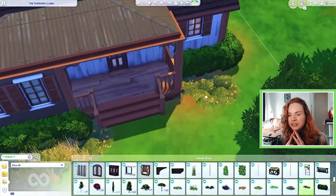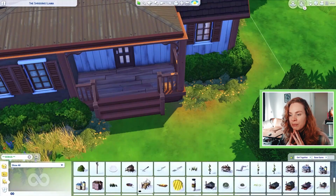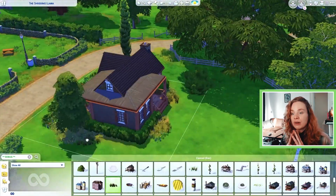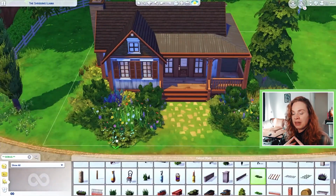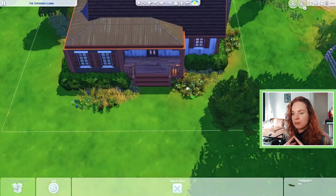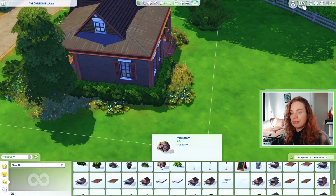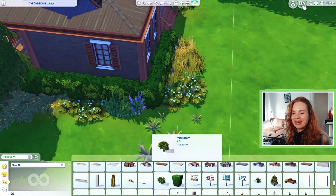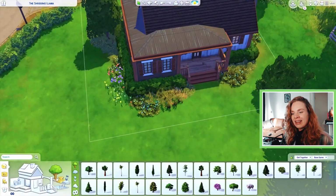So it's always a nice way to give your lot some landscaping if you don't have any money, for example, or you don't want to spend any money on it, because it does add up pretty quickly when you buy plants and shrubs from the actual menu. They're very expensive. So yeah, I decided to go with debug landscaping for this build anyway. And yeah, I think it looks really fun.